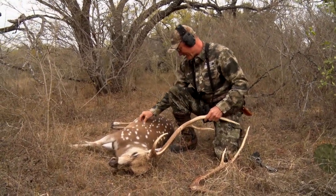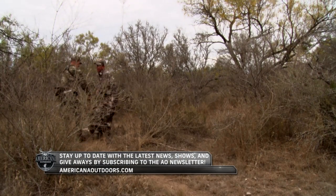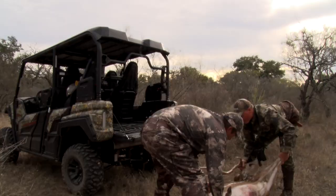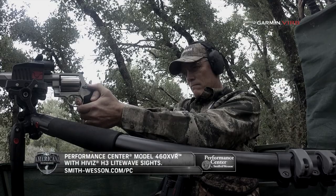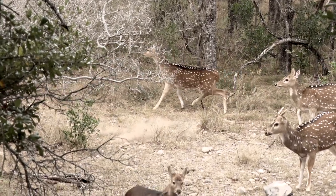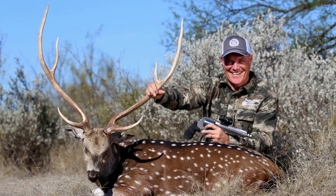Well, this has been an amazing hunt. You know, I came here to win a whitetail hunt, and that's what I was hunting for. And I ended up getting an axis deer and no whitetail. So I just didn't get a shot or couldn't get a shot on one, but the axis deer is just a trophy. And the 460 was great. The axis deer only ran about 40 yards. I mean, he didn't go far at all. And it's a big animal. So it performed flawlessly. And it's been a great hunt. Being able to get my first animals with a revolver has just been so much fun.